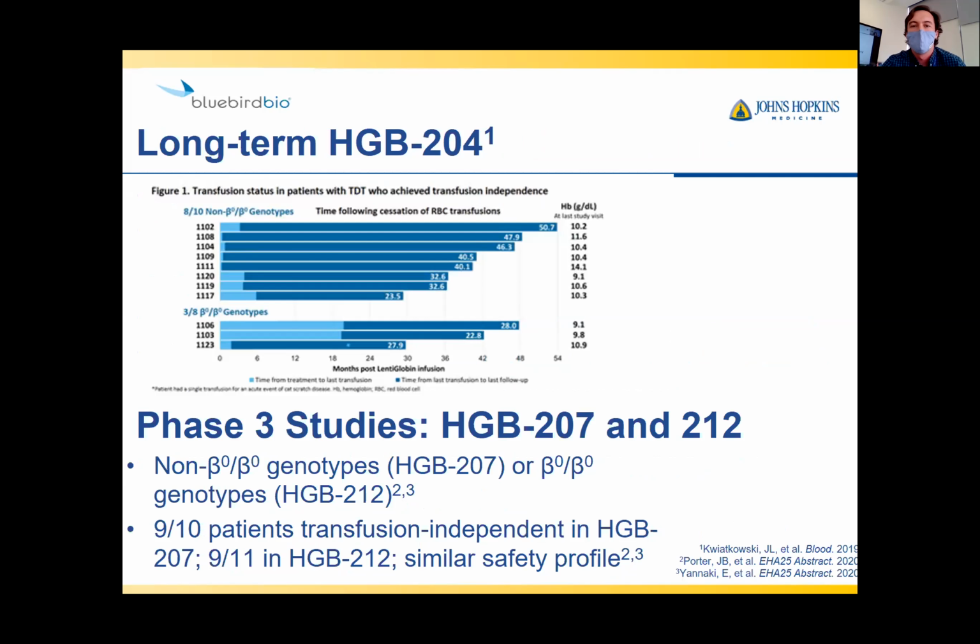These patients from the 204 study have continued to be followed after that initial data release. And the results have shown that these patients are generally able to sustain that transfusion independence. So at the most recent data cut, those patients who had achieved transfusion independence had sustained that independence for about 40 months. Phase 3 studies are also open using similar technology in a similar group of patients.